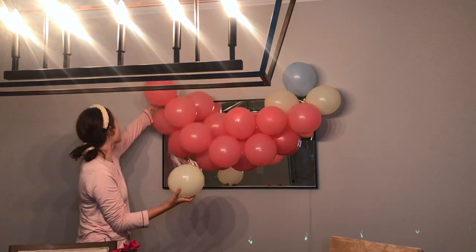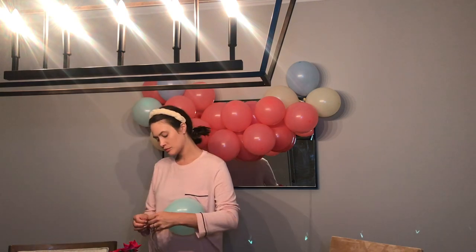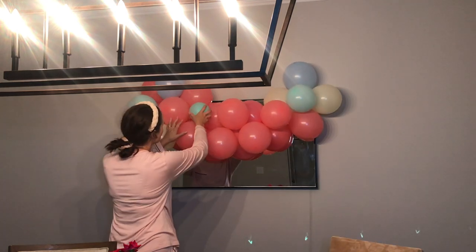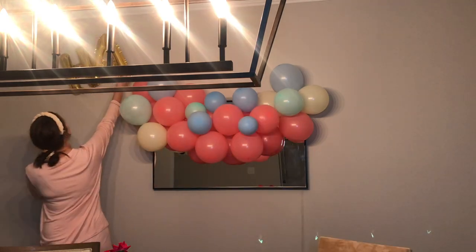I put a couple command hooks up to hang up this display, and then I'm using the balloon glue to add in smaller balloons here and there. I was definitely ill-prepared here though. A, because I ran out of command tape and decided to stick the Happy B-Day up with balloon glue. Note to self, never do that again.